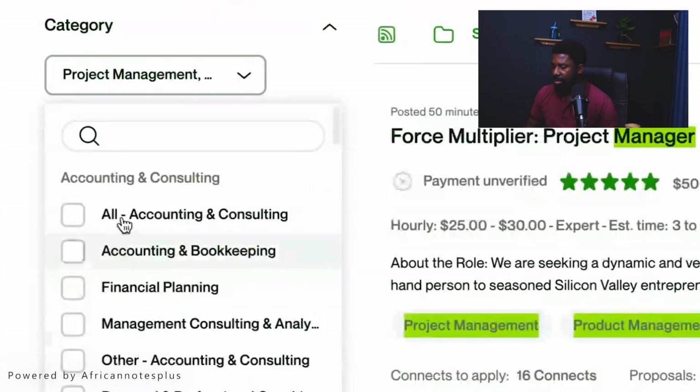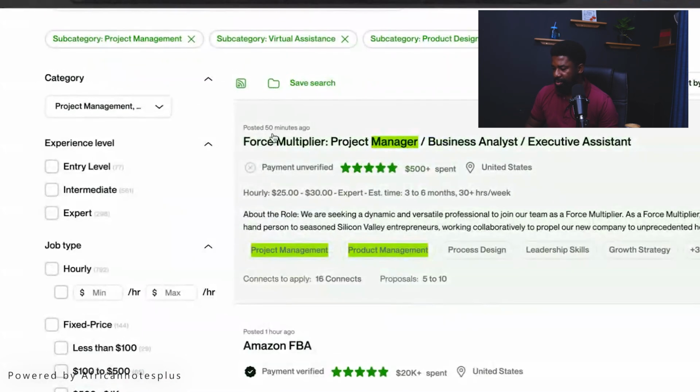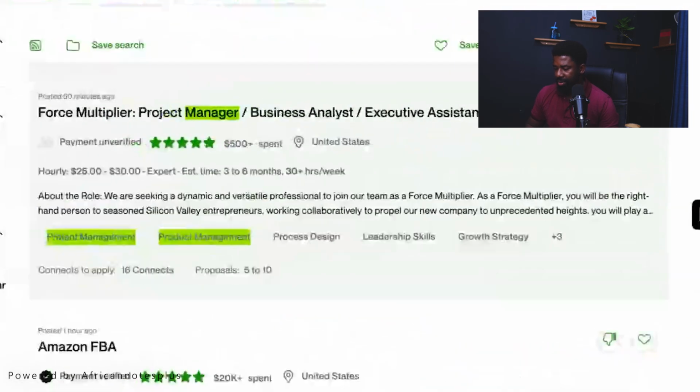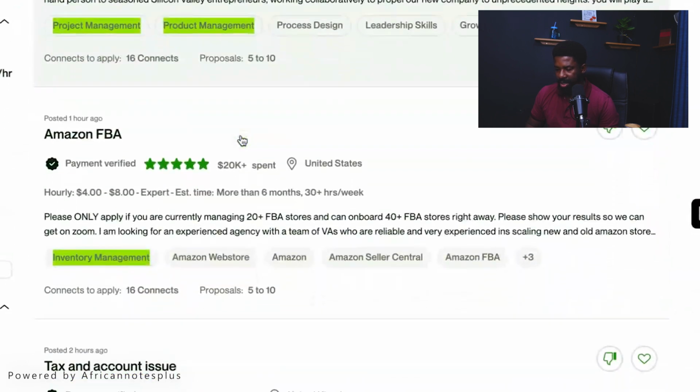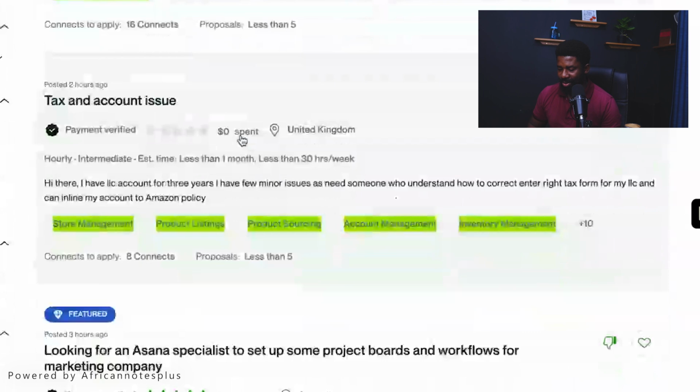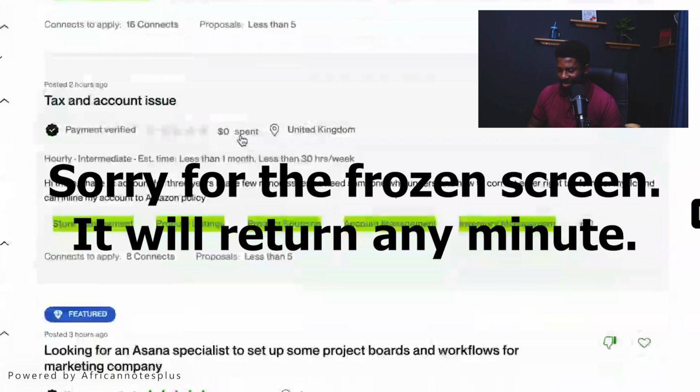Now you will see that the job that we looked for just now, the one that we saw there, has now come up because I am now filtering by product manager and so on, right? So you can now see these jobs that are coming up. So Amazon, FBA, tax and accounts. So I'm having a lot of taxation jobs here. Maybe I need to do my filter properly. All right. But the idea is that you know how to filter, you know how to select your own domain. So now also you can see the filters that I've selected. You can remove any of these filters if you want to.